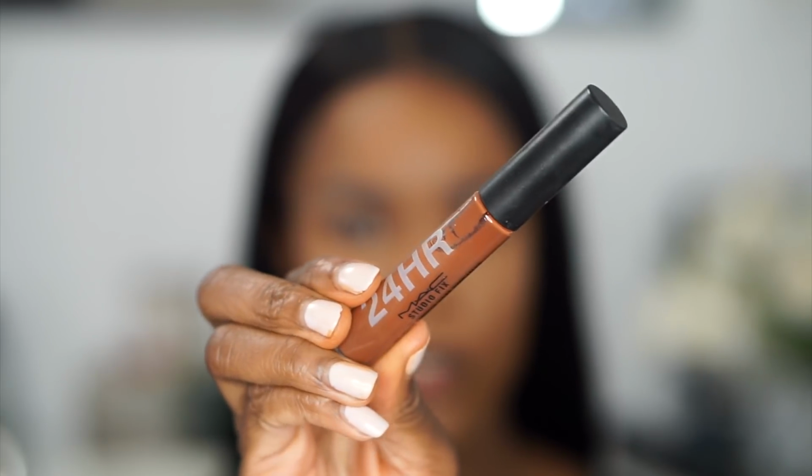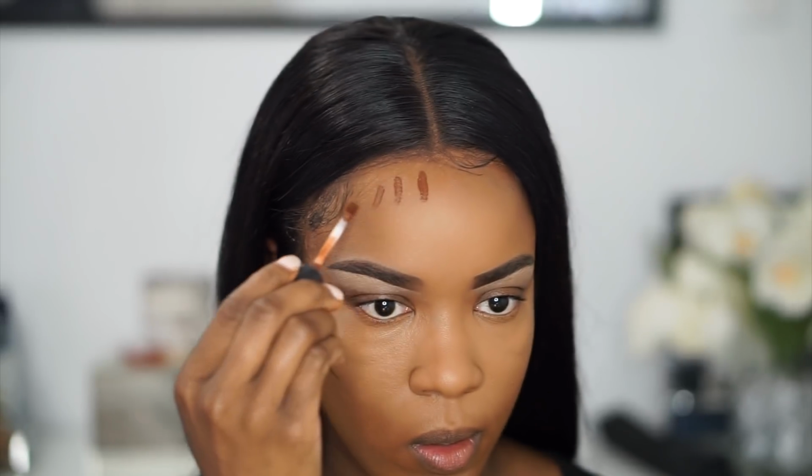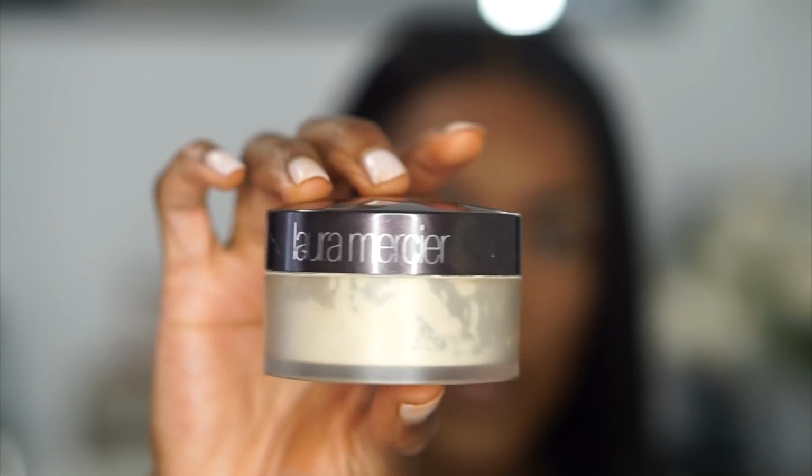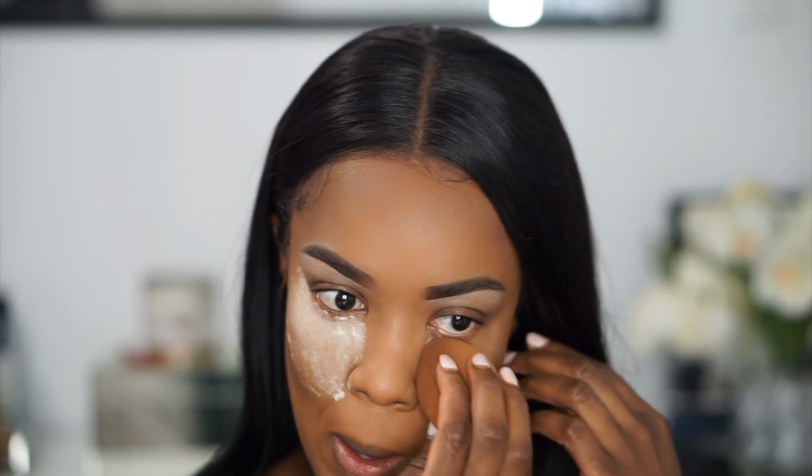To contour, I'm going to be using my MAC 24-Hour Studio Fix Concealer in NW50. So I'm going to just do my nose with my contour palette and not with the concealer. To set my concealed areas, I'm going to be using my Laura Mercier translucent powder. I'm not going to let the powder sit for a long time. I'm actually just going to go in with my MAC Studio Fix powder and set the rest of my face.